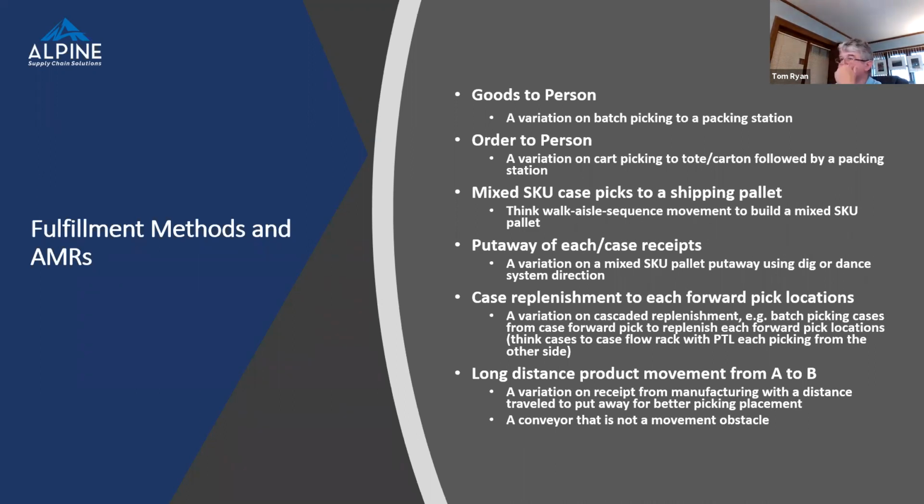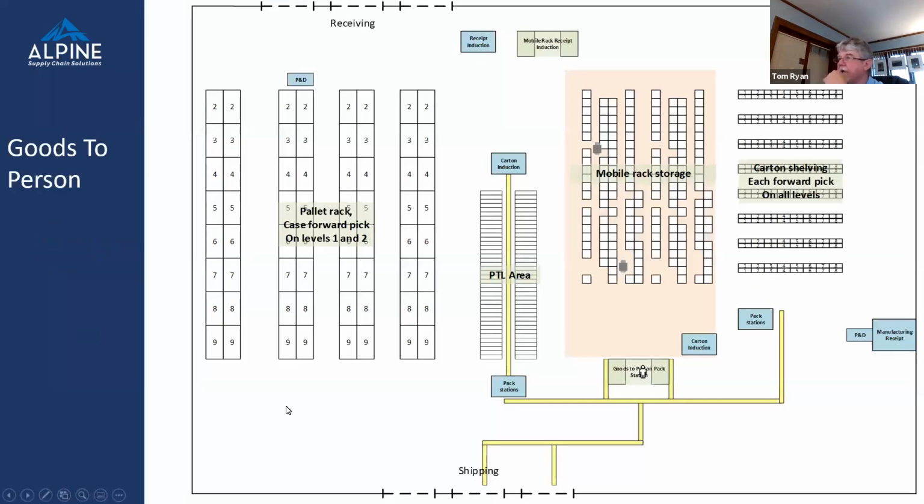Let's take a look at the first example. And the first example we're going to look at is goods to person. And that goods to person we're going to highlight in this pink area, salmon colored area here, all right?